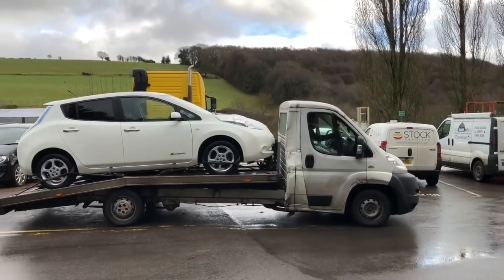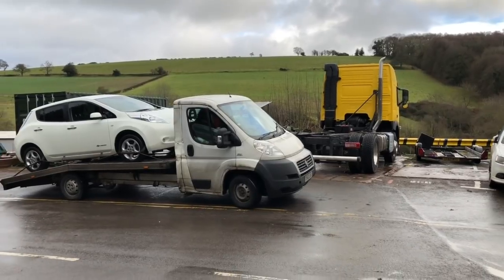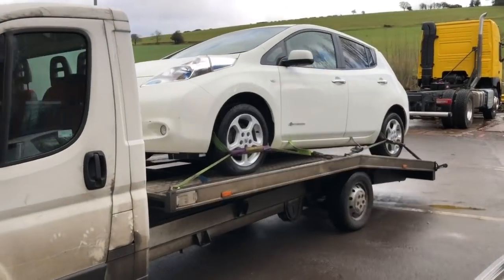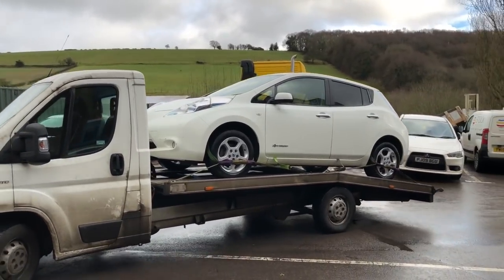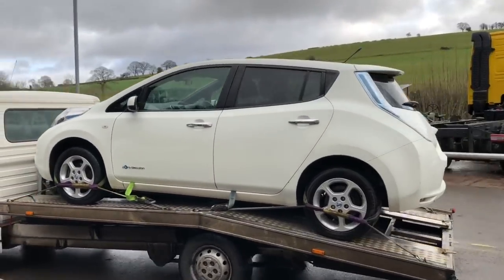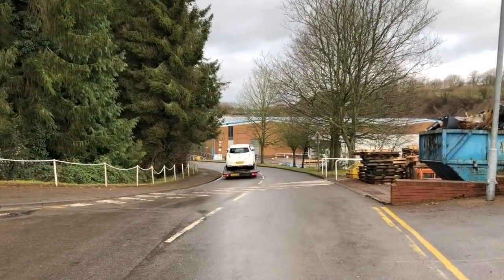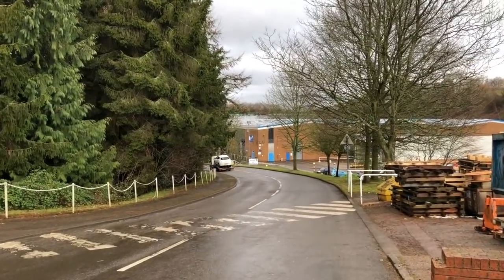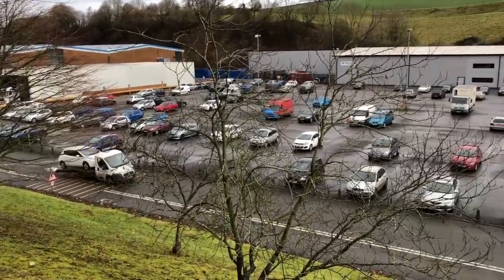Alright, so off he goes. In reverse. I have my suspicion. Yeah. Turn it around. At least we get to see her go. Bye bye. I no longer own an EV, apart from Amy. Bye Leaf. Bye Leafy. There she goes. Boo. I'm gonna run after it now. And there goes the end of the story.